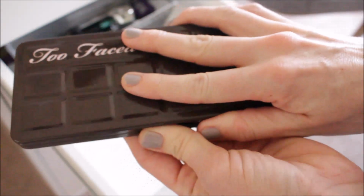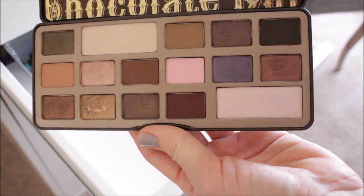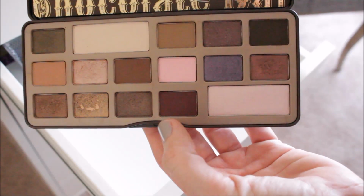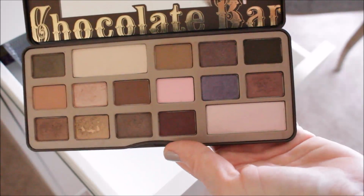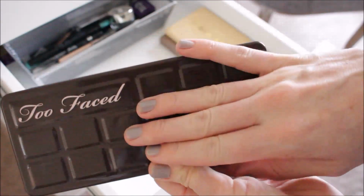This is another favorite. I love pulling this out in the fall time. It has really pretty, just everyday shades and some really pretty pops of burgundy. This is a Too Faced Chocolate Bar palette. I've had this one for a while. I've talked about this one a ton, and yeah, I'm not going to get rid of it.